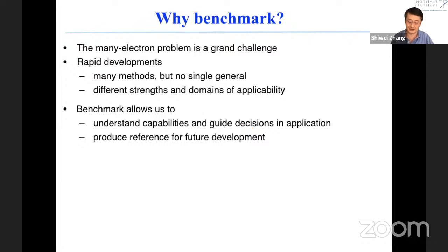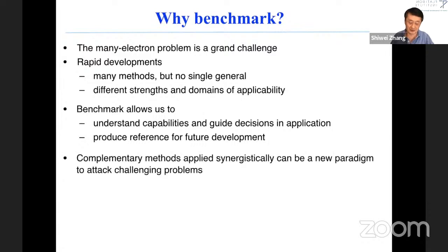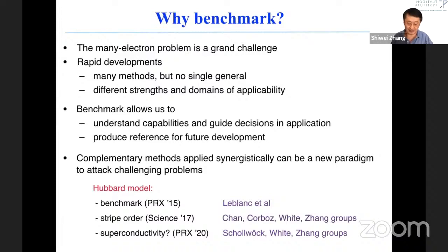So a side product, which seems very obvious, that we discovered through these benchmark efforts, is that using complementary methods applied synergistically can be a new paradigm to attack some really challenging problems, like different experimental probes, STM, neutron, ARPES and so on. If you all measure the same samples, it's much easier to make conclusions.